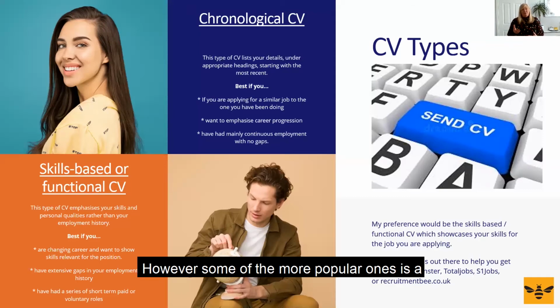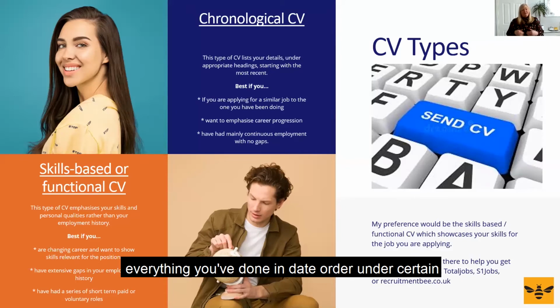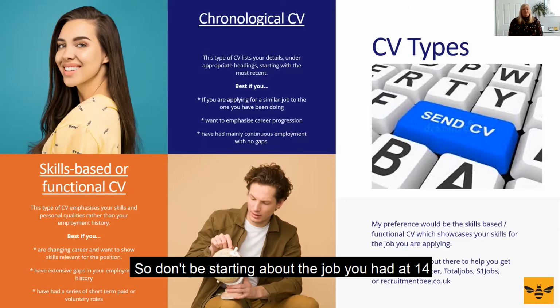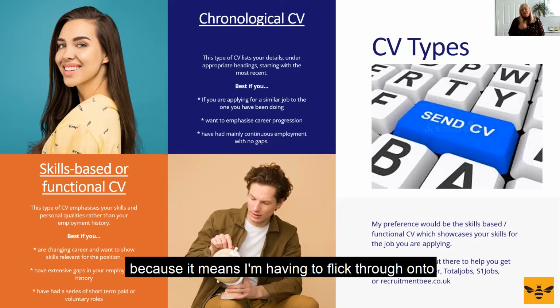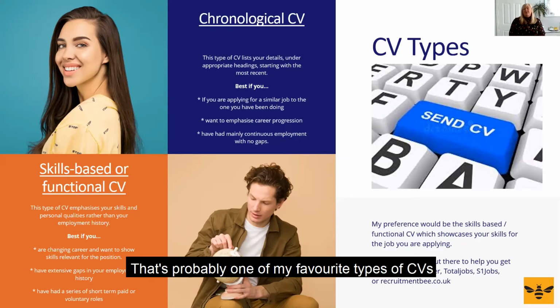However, some of the more popular ones is a chronological CV, where you start with a list of everything you've done in date order under certain headings, and you always start with the most recent or the thing you're doing right now, and then you work backwards, okay? So don't be starting about the job you had at 14 as a paper round and put that the first thing on your CV, because it means I'm having to flick through onto page 2, and we don't want to do that.